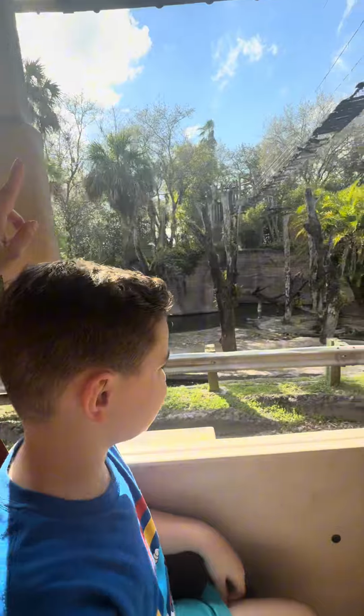God, the sunlight. I know. Look at that little bridge up there.